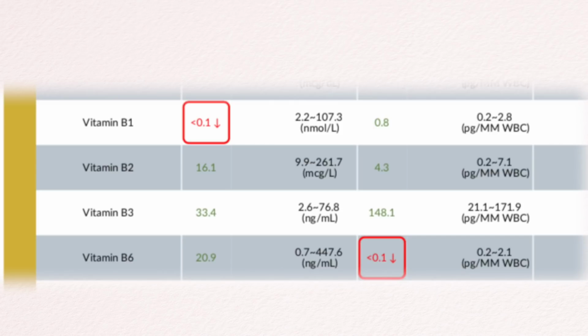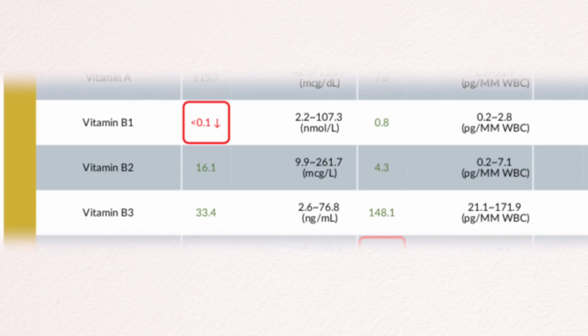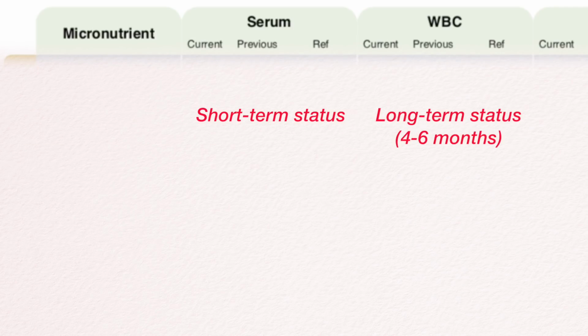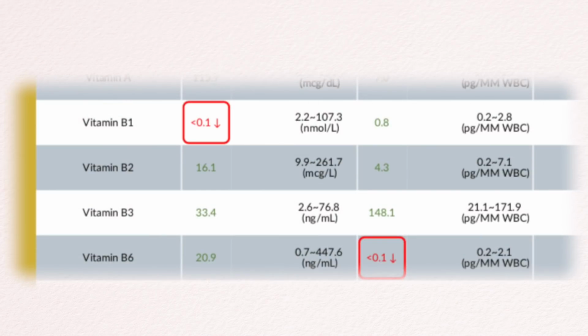So vitamin B1 in the serum you are actually deficient in. The way this lab is laid out is it looks at your short-term and your long-term nutritional status. So your serum micronutrients is going to be your short-term micronutrient status, while the white blood cell is going to be your micronutrient status over the course of 4 to 6 months. As you can see here with thiamine, or vitamin B1, you were very, very deficient with less than 0.1 when the range goes from 2.2 all the way to 107.